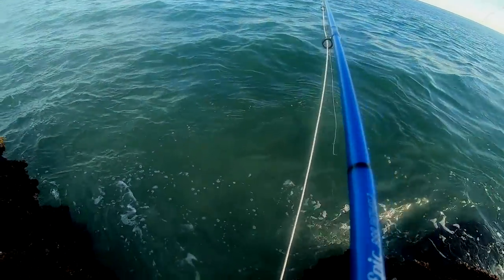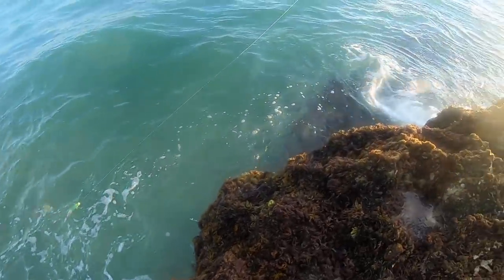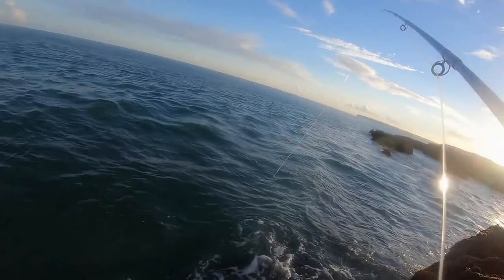The hook pulled out. Oh man! I lost the good cuda today, and now this one. I had to give him some welly. This is unforgiving ground. Oh, this is good. Woo!